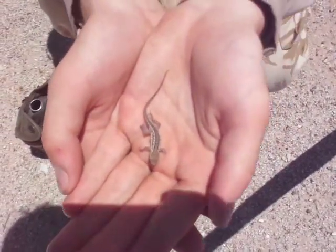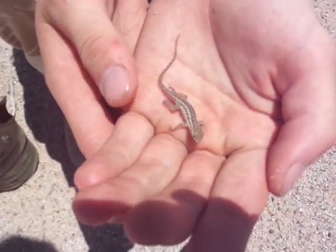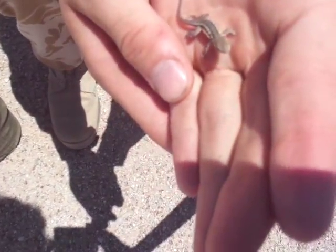Guys, so we also just found this guy. This is a little fence lizard. He was under this little door that somebody had shot up here, and he's playing dead right now, but he's very much alive. And yeah, I thought that was pretty cool. Thought you guys might enjoy that.